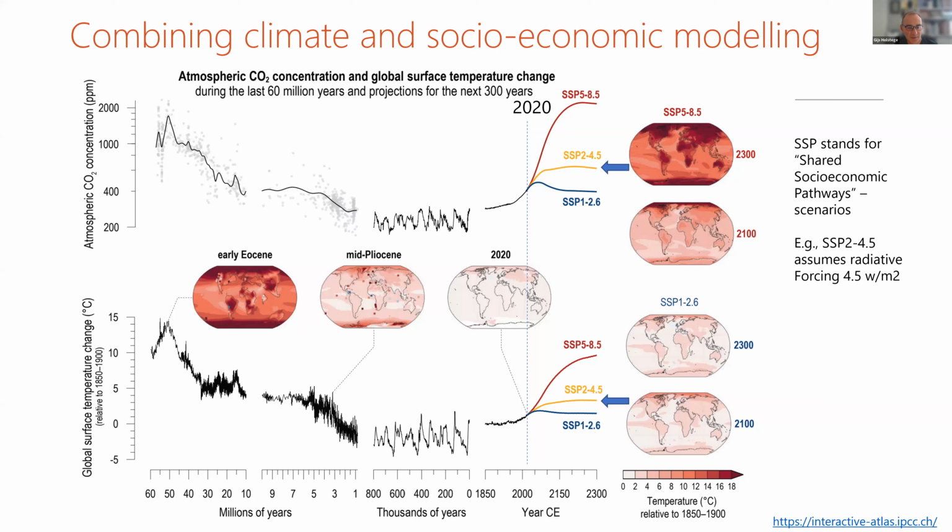And here is the latest set of models that they run, and you can see the past millions and thousands of years. They match very nicely with the pictures I showed before in terms of temperature change and CO2. And then they have these projections to the future. The acronym SSP stands for Shared Socio-Economic Pathways. So these combine the climate change with scenarios about human society and the decisions that we will take.